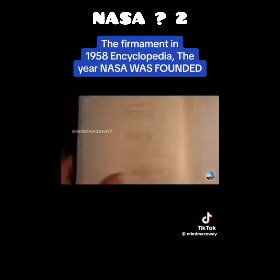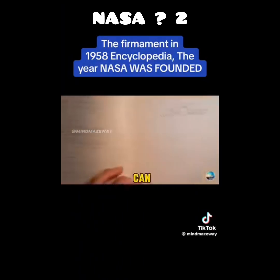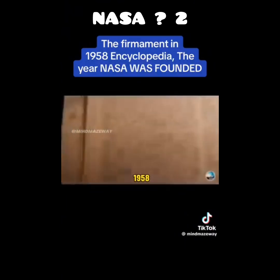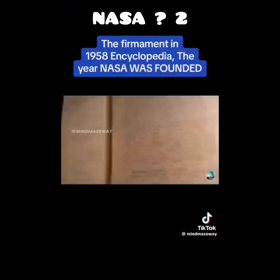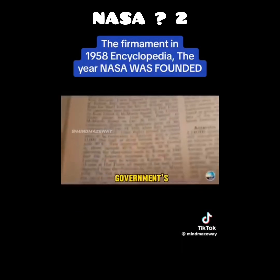We're going to flip to the Antarctica, and this is from 1958, as you can see. Now, we're going to flip to the Antarctica and see what the Encyclopedia Britannica from 1958, before the Antarctic Treaty, says is there. Now, you won't find this in the new encyclopedias because the government's discontinued them.